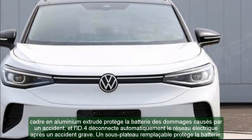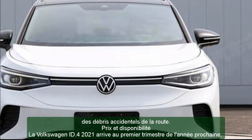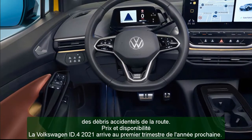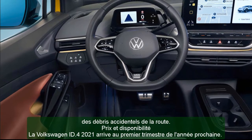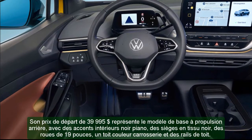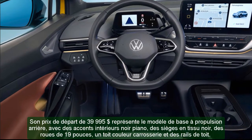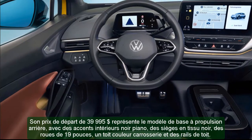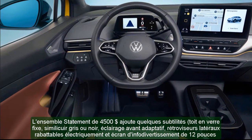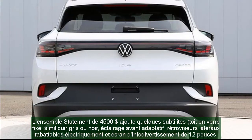In the event of a collision, 6 airbags, frontal and side impact torso airbags for the first row and a pair of curtain airbags for both rows help protect passengers, although we're surprised at the lack of knee airbags in this day and age. Meanwhile, an extruded aluminum frame protects the battery from crash damage, and the ID.4 automatically disconnects the electrical array after a serious accident. A replaceable undertray protects the battery from incidental road debris.